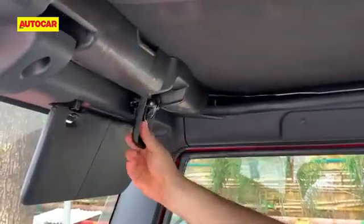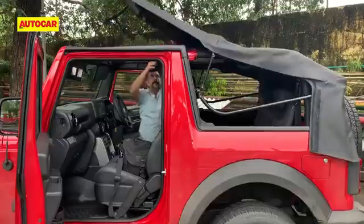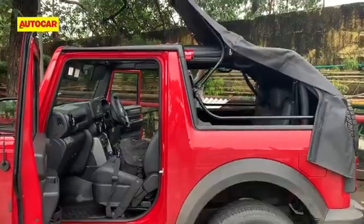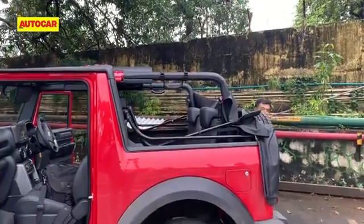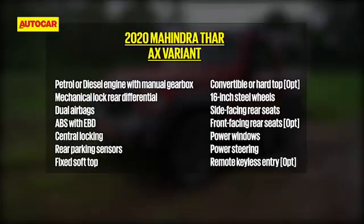And before we ended the day, Hormuz also gave an attempt to see how easy it was to take the roof off. It was a bit of work, but it was well engineered and easy enough to master once you got the hang of it. Let's take a look at the two variants that the Thar will come in.